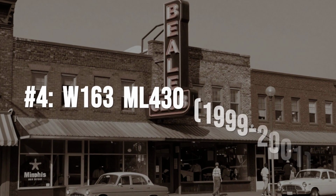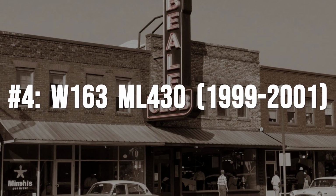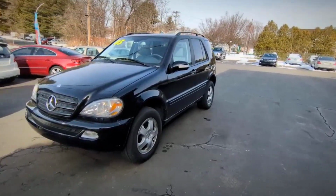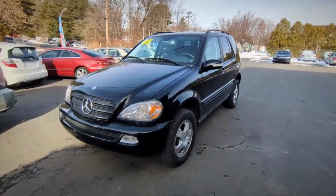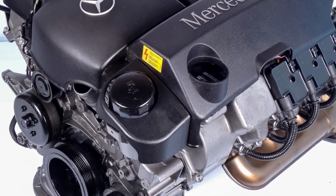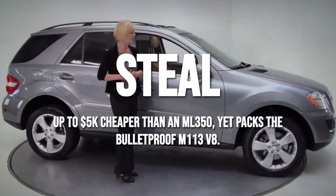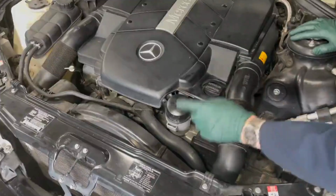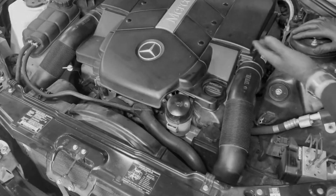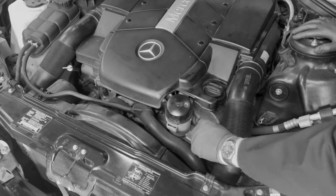Number 4. The W163 ML430, 1999 through 2001. Everyone who shops for a used ML defaults to the ML350 because it is newer and more familiar. The ML430 with the M113 4.3-litre V8 from 1999 through 2001 is priced $3,000 to $5,000 less than an equivalent ML350 for no mechanical reason that matters to a buyer who understands the engine.